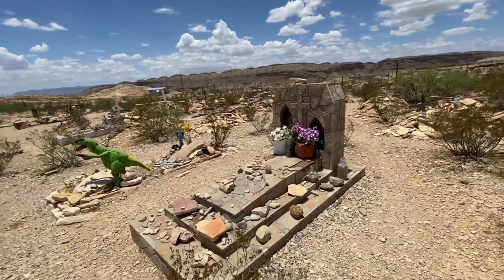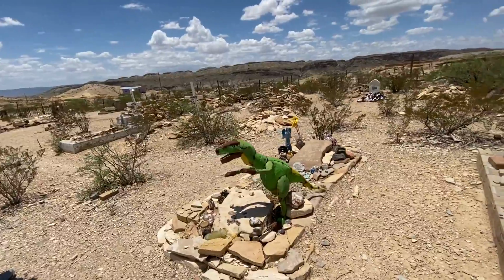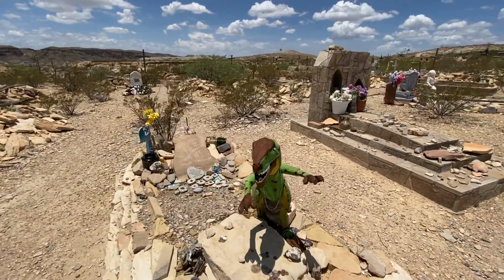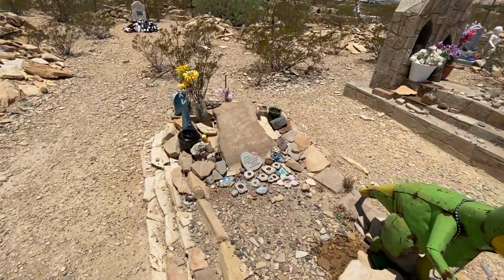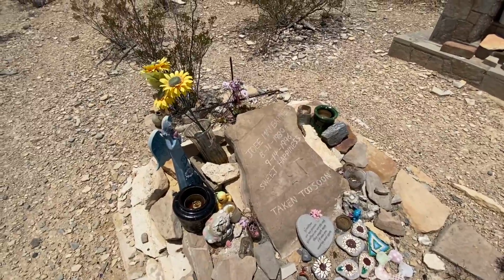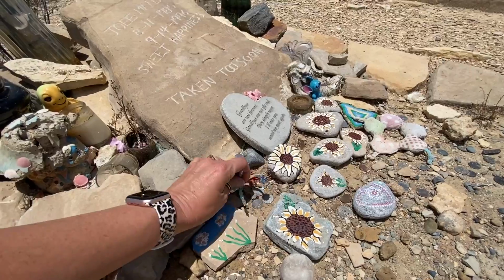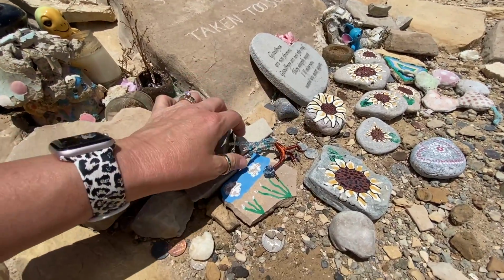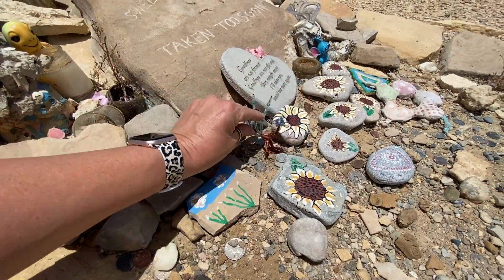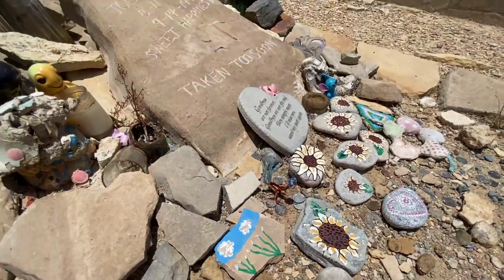I gotta go back there. This must have been a little guy too. What's with the dinosaur? Man. Oh, and he just died in 1996. Oh, he's got one of their roadrunners. Jimbo's got a souvenir like that from Boquillas. Boquillas? I'm never going to say it right. There.